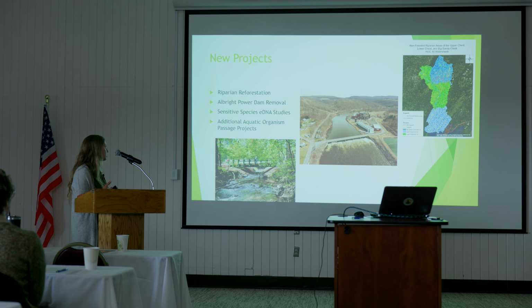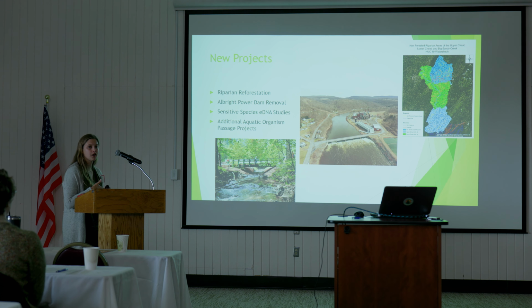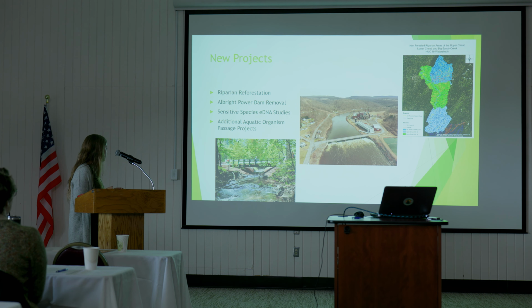Some other activities include riparian reforestation, where we're working with private landowners to restore riparian areas on their lands. We're also tackling smaller aquatic organism passage projects on high-quality trout streams as well. So we're going from the biggest to the smallest when it comes to these aquatic organism passage projects.